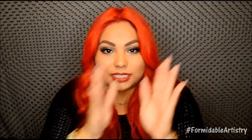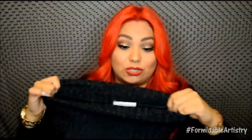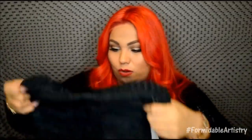I'm trying to be really good and say the price and where everything is from, because I know sometimes you're like, oh my god, I want it, but how much is it? And I'm like, sorry, I don't remember. And then I also got this sweater dress for $5.99, and it's a charcoal color, and it's marbled, and they didn't have large, so I had to get the medium, but it's okay, it's a stretch, so I'm gonna stretch this bad boy out.